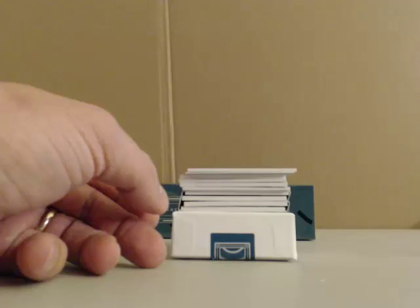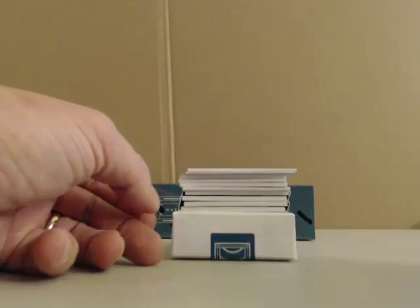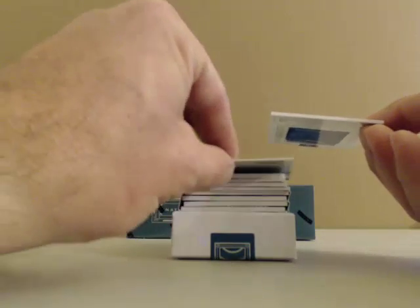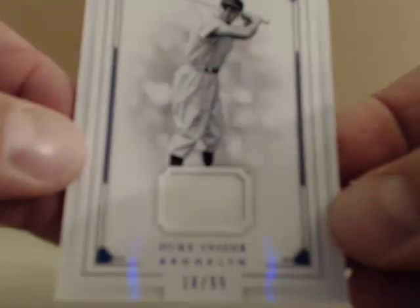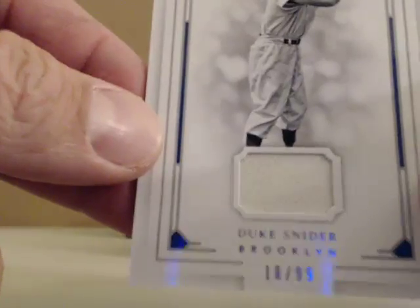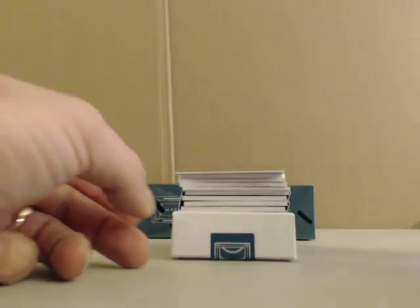And going out to 13, Cardinals fan, 18 of 99. 18. Trying to get it. 18 of 99. Cardinals fan.